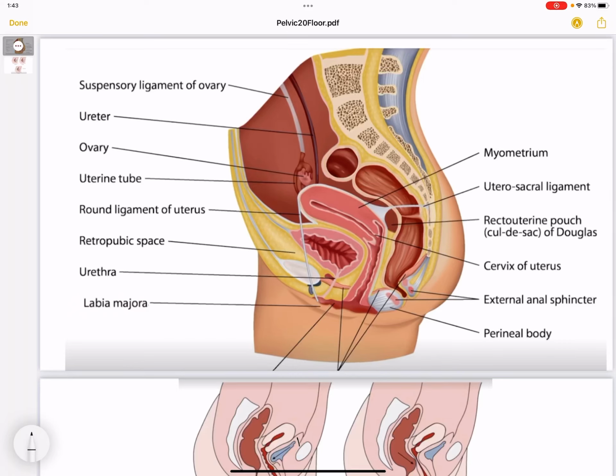We're going to have two different types of urethral sphincters, internal and external. The internal urethral sphincter is going to be made up of smooth muscle. Because it is made up of smooth muscle, it is going to be under the control of our autonomic nervous system. So it is going to be involuntary.